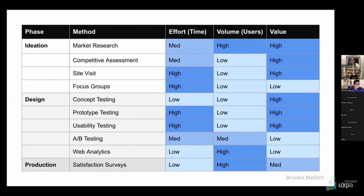Obviously, this will depend on context. So if you already have a prototype or you have a production UI, maybe the effort it takes you is on the low to medium end instead. But in general, you want to try to do something that's lower and medium effort and high impact. Something that's high effort and low value, that's probably something you don't want to do and you can skip. So that's a nice way to just kind of do a feature prioritization once you know what you want to test.